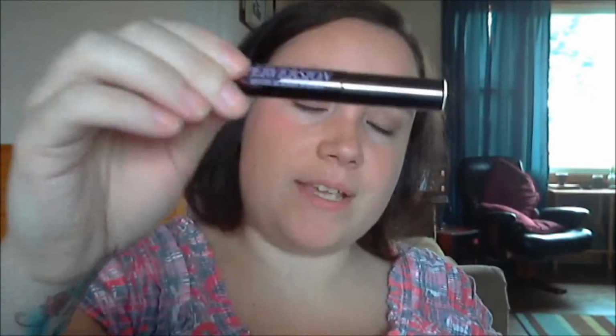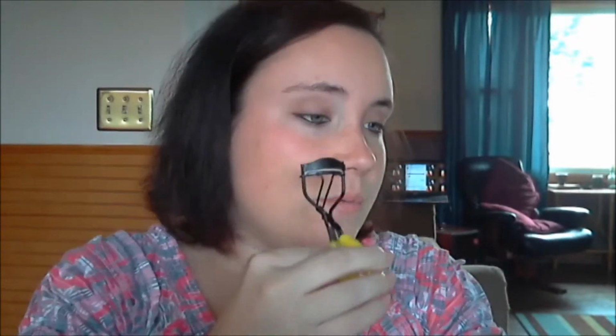But I am going to curl my lashes like I always do, and this time I'm going to apply my Urban Decay Perversion mascara. I haven't used this in a while either, so I'm going to use that one today because she's got a lot of lashes. And I have long lashes, but I don't have very full lashes, so I need all the help I can get with the fullness. Length, not so much. But full, definitely.